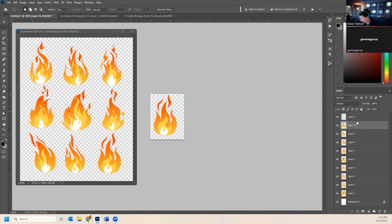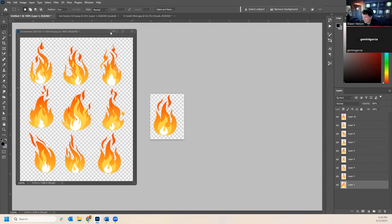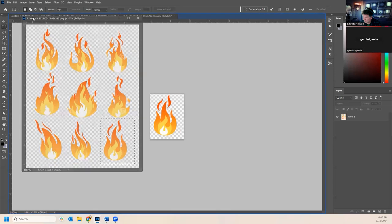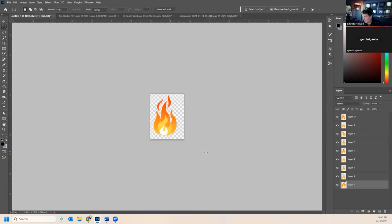Okay, that one, I can get rid of the background. And there. No, not yet. That one. All right, so now as you can see here, we have all these different layers.